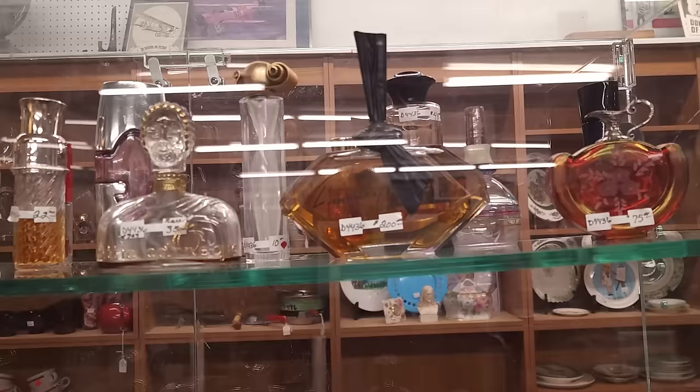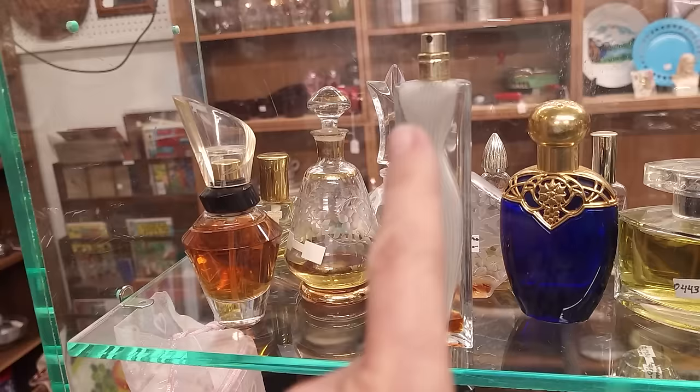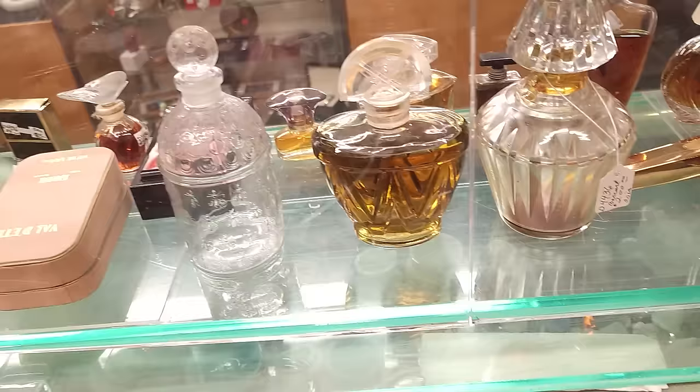Oh, I really, really like that one. Look at its little flowers in a dome inside the bottle. Ooh, that's a really cool one right there, too. Oh, wow, and look at that, like an intaglio. I bet if I look at that from the other side, you can see the face from the other side, maybe. Yes, yes, you can. Wow, this is a really cool collection.